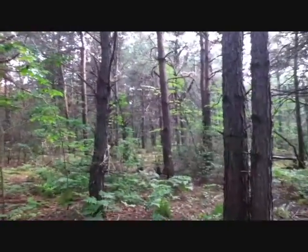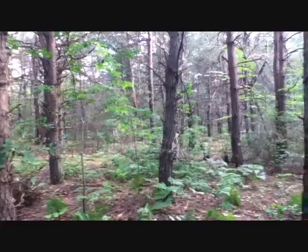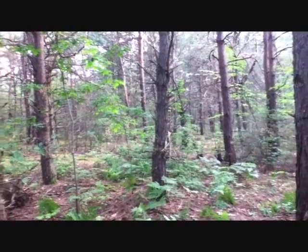Keep hearing something cutting through the woods here. Thought I heard a turkey earlier. If it comes in, we'll eat it.